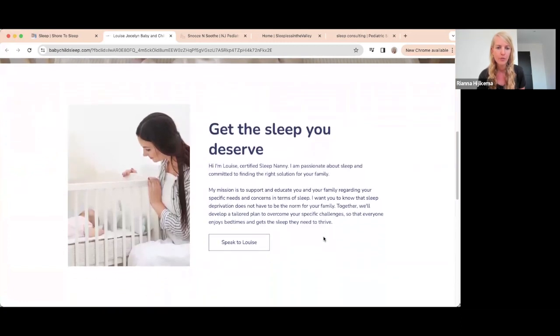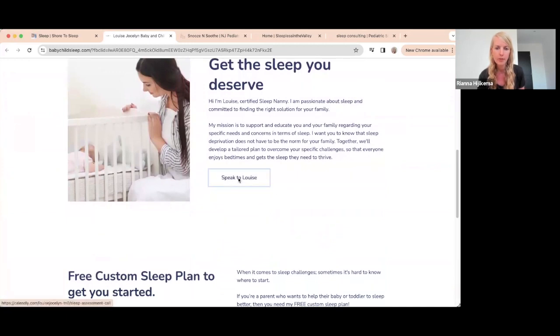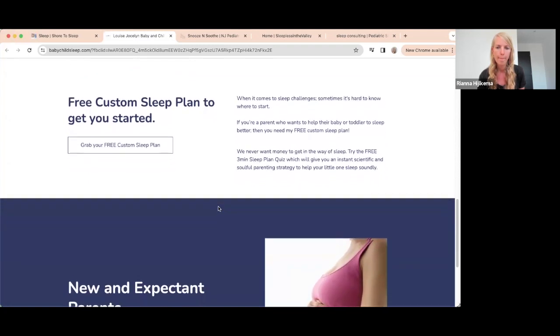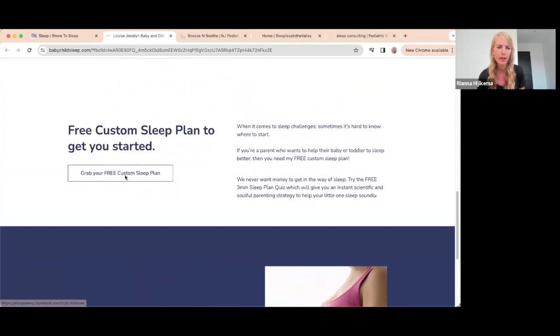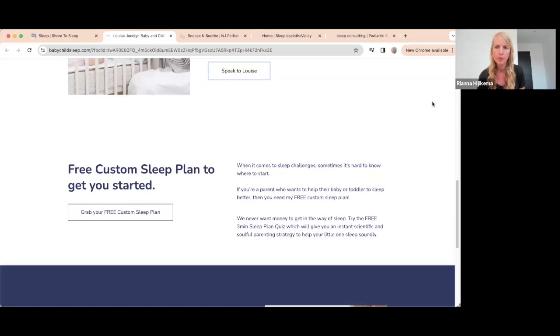Get the sleep you deserve. Louise, certified sleep nanny. Speak to Louise. I guess this is going to a Calendly, or I'm not going to click on links right now. Free custom sleep plan to get you started. Okay, I'm really curious what this is. How can you give a custom sleep plan? Who wants to help the baby? Then you need my free custom sleep plan. Oh, I'm really curious what it is. It's tempting to click, but I also have a little bit of doubt, like how can it be custom and free?